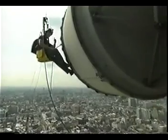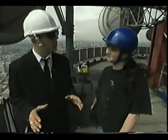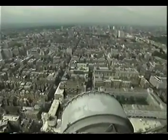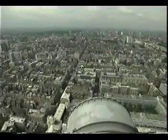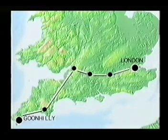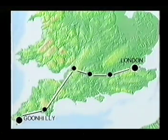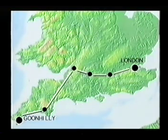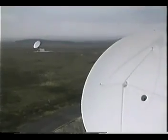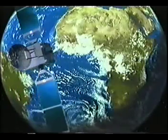Alistair, thanks. Katie, we've covered the UK with our television signals, but what about the rest of the world? To get to the rest of the world, we can't keep on hopping. What we do is send the signal down to Goonhilly. Goonhilly is in Cornwall. This map shows the route the signal takes as it's relayed between London and Goonhilly. At Goonhilly, we've got huge dishes, and they transmit the signal off into space. We've got satellites up there that receive it, and we direct the beam back wherever we want it.